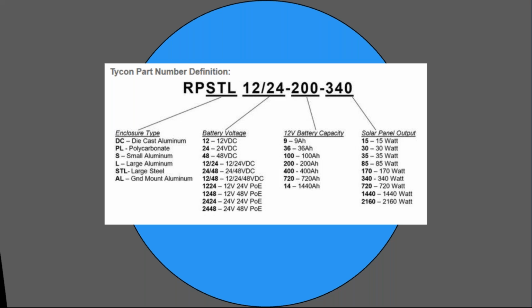The next part numbers would be the battery voltage. You can wire those batteries either in series or parallel. Series would double your voltage. Parallel just keeps the voltage the same. So if you need a 12 volt version, this 12/24 can do 12 or 24 volt, or you can see we have a 24 or 48 volt version, or we have 12/24, 12/48 without the slash.